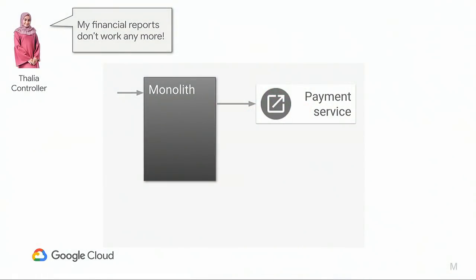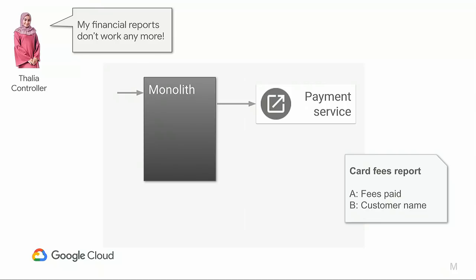But we all know that there is no such thing as a trouble-free rollout. There is always something that doesn't go exactly like you expected. In this case, Talia, the controller, we've seen her before, comes into Tess's office and says, "Hey, all my financial reports are broken." This was a week after they ramped up. On Friday, she comes in. "All my reports are broken. Why is that?"